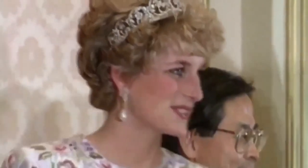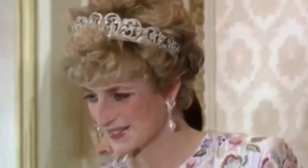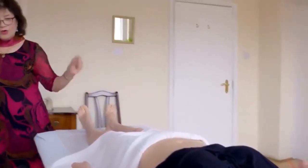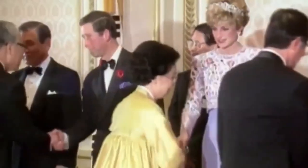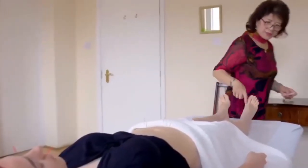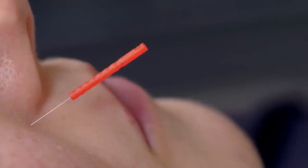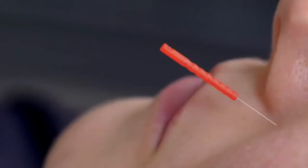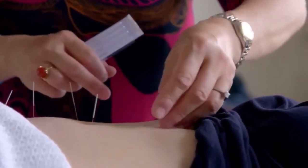Famously, the biggest advocate of alternative therapies in the royal family was Princess Diana. Static liver meridian, take away all your tension. Dr. Lily Howe is an acupuncturist who treated Diana for stress and anxiety from 1996 until her death.